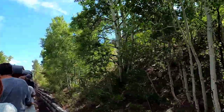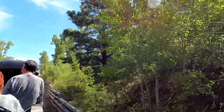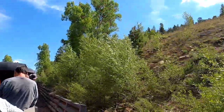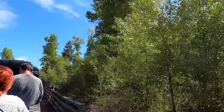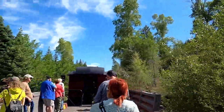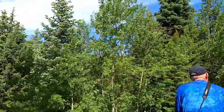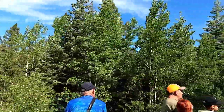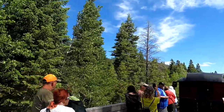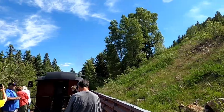We just have one engine pulling us. If we had several cars, we would have two engines. And back in the great days, they would typically have two engines to take the cars to the top of Cumbres Pass. In fact, the trains were so long that they would take two engines to take some of the cars to the top. They'd come back down and get more cars, come back down and get more cars. And once all the cars were up there, they'd reassemble the train and head down into the Fountain Valley.